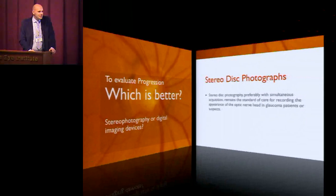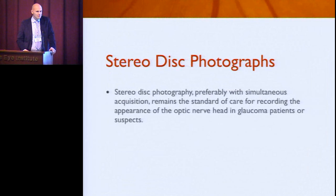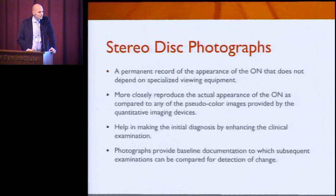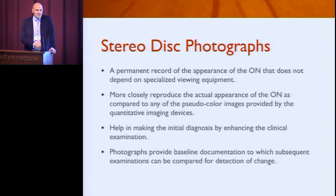As we know, until now, stereo disc photography, preferably with simultaneous acquisition, still remains the standard of care for recording the appearance of the optic disc in glaucoma patients and suspects. As Dr. Paranos told us before, optic disc photos should be obtained on virtually all glaucoma patients and suspects, especially at the baseline examination, for several reasons. But here we have some of them.